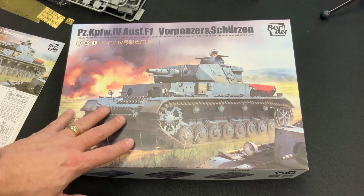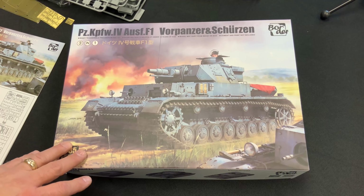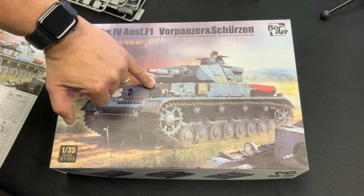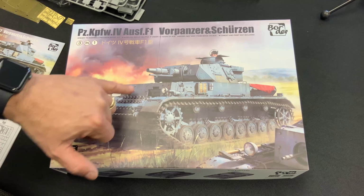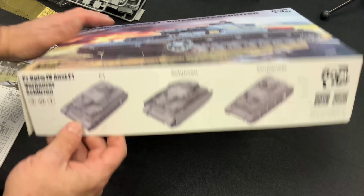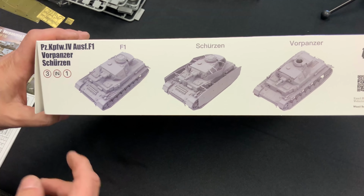The very first one that you see right here is the Vorpanzer. The Vorpanzer is a regular F1, but they've added all this bolt-on applique armor on the front of the tank. So it's a little up-armored type vehicle. Now we'll also show you the side here and some of the other versions that you can build up.